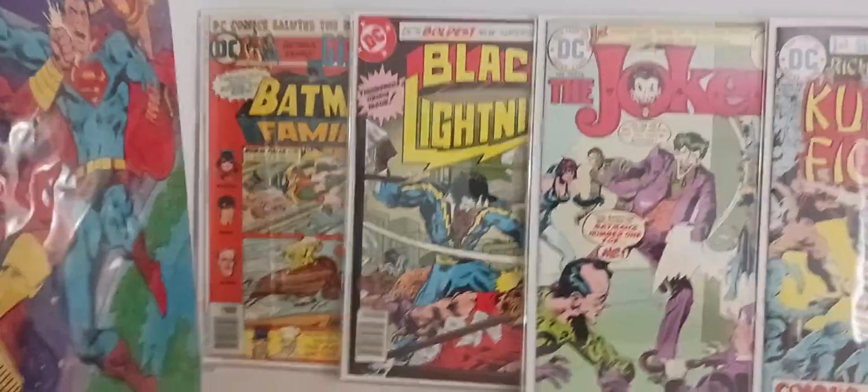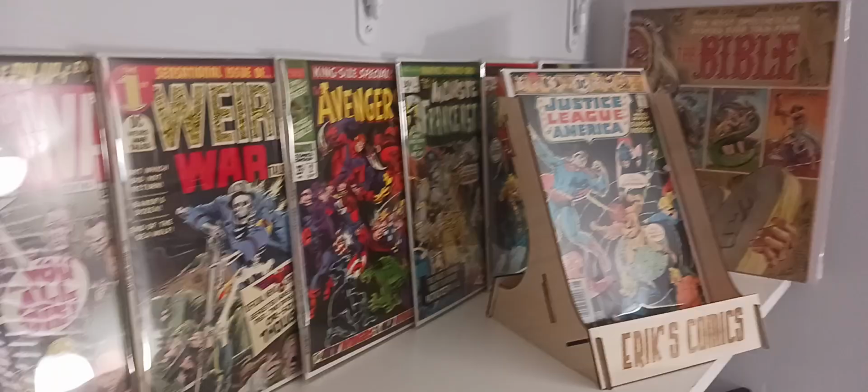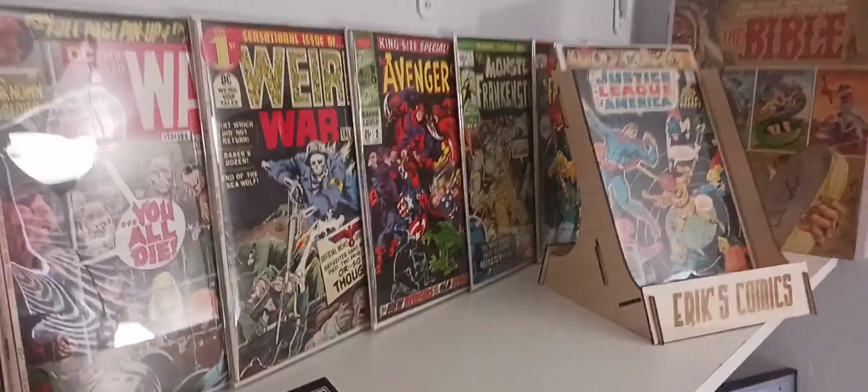Like 2 years ago, Black Lightning was my big pickup, and then I think I showed yesterday, and also Monster Frankenstein #2, which is behind that Justice League, and then Monster Frankenstein #1 was my big pickup last year, along with this Defenders. But anyway, let's get to this.